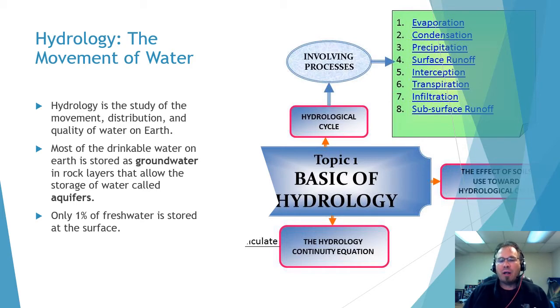Groundwater studies, or hydrology studies in the geosciences, is a huge aspect, and a lot of our students end up going into this field. Now, most of the drinkable water on Earth is stored as what's called groundwater, so we don't even see it. It's deep underground. If you live in an area where you have well water, let's say outside the city, you're pulling that water out of a well that's sitting way down deep in the ground, where the water's able to flow through certain rock layers. We'll talk more about that as we go, but the idea is that hydrology encompasses how that water got there.